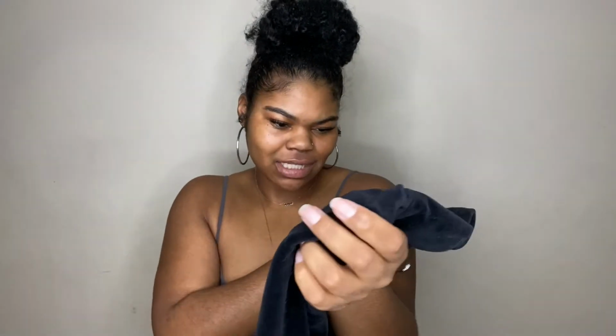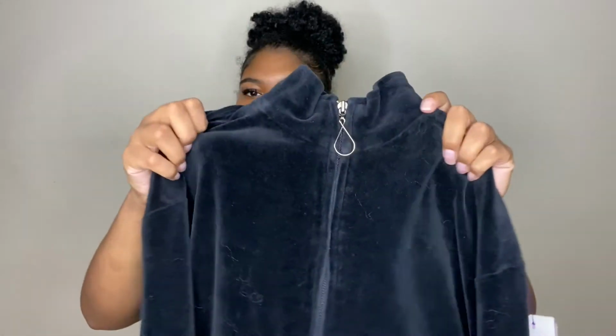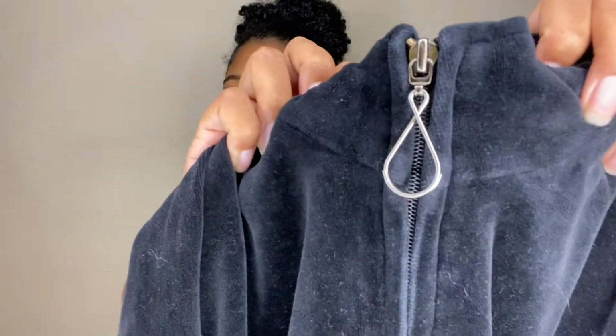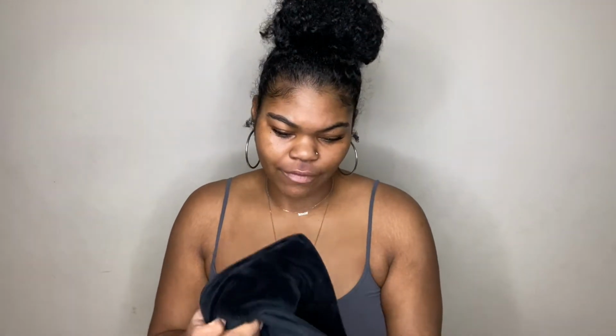Next, we have this suede full zip jacket. It has something on it, like right here, so I'm gonna see if I can get that out. But it was just super cute. This is the front, the zipper, and it zips all the way. The inside is lined, but it's definitely gonna be a warm material. I could tell you that for now. It's by Karen Scott. And yeah, I thought it was so cute.